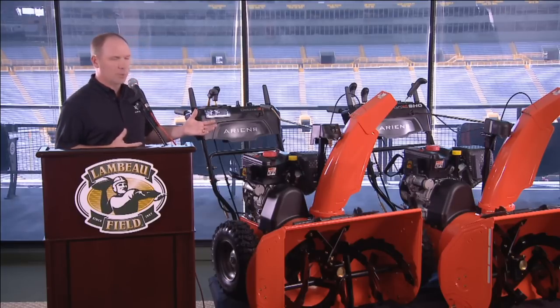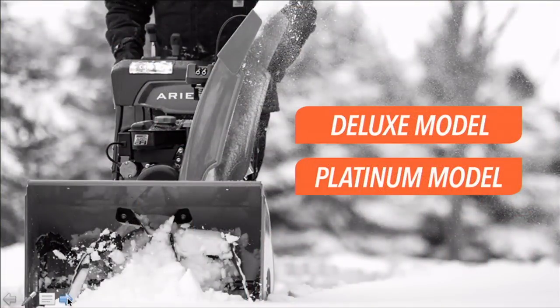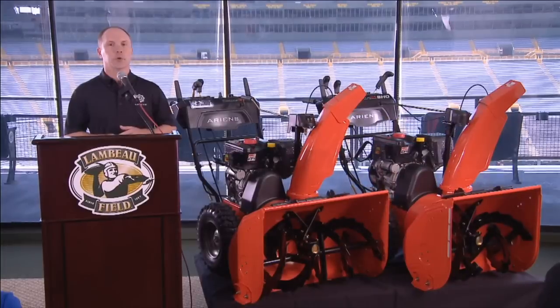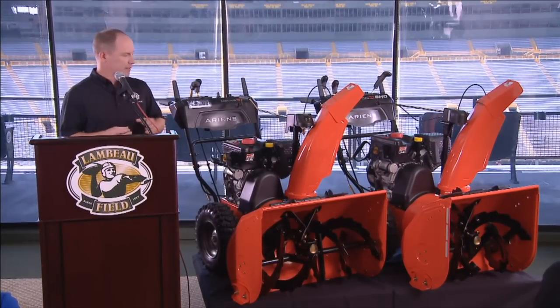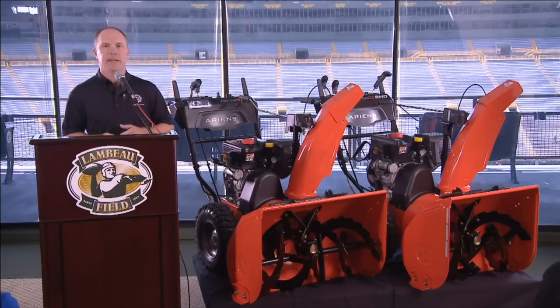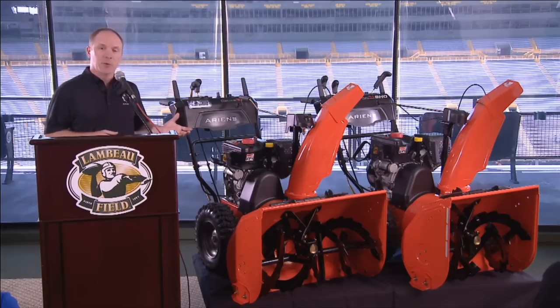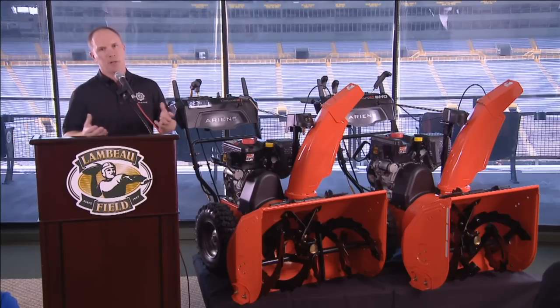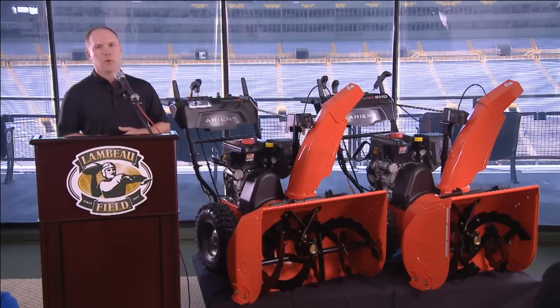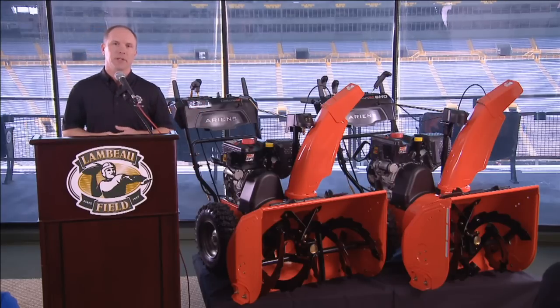These products, the 2 products that you see here today, we have a Deluxe 30 and a Platinum 24 SHO. These products will be available at retail in late October, early November. Suggested retail prices for these products, the Deluxe 30 would be $16.99, and the Platinum 24 SHO would be $17.99. The Deluxe 30 will be available at the Home Depot, as well as independent power equipment dealers across the snow belt. And the Platinum 24 SHO will be available exclusively at our dealer partners across the snow belt.